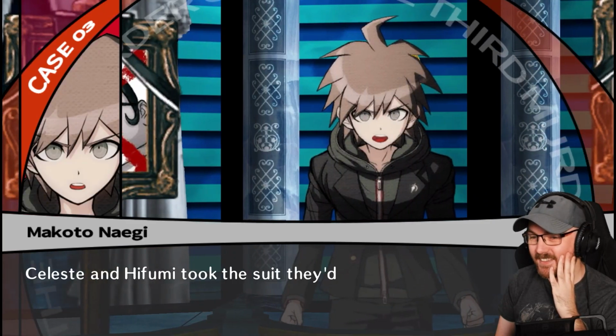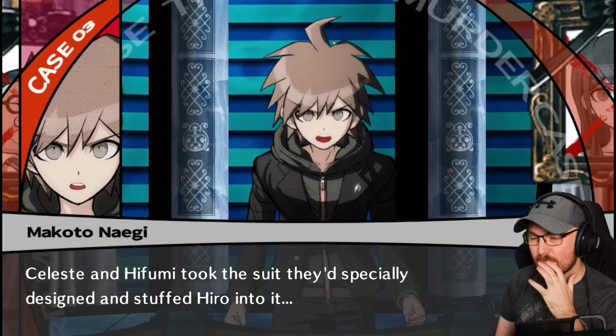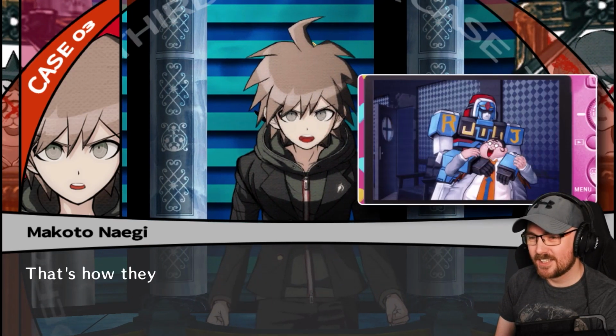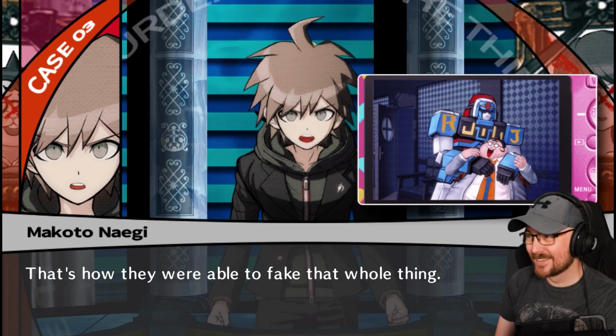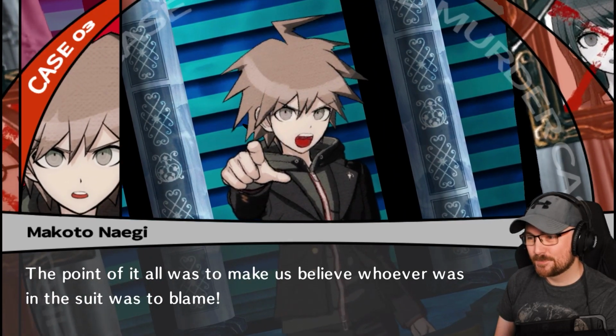Oh! Celeste and Hifumi took the suit they'd specially designed and stuffed Hiro into it. Which just sounds like a heck of a lot of work. That's how they were able to fake that whole thing. This is so weird. The point of it all was to make us believe whoever was in the suit was to blame.